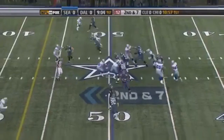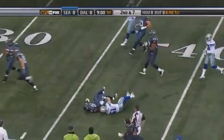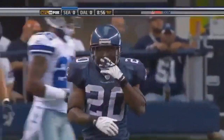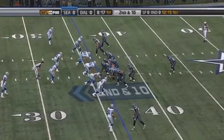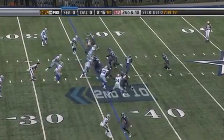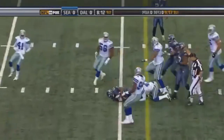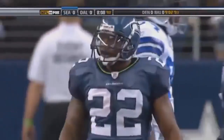Second down and 7, and there's the quick to Forsett. Has some blocking. Justin Forsett into Cowboy territory. And a very impressive drive right now for Seattle. And Stephen Bowen, the 3 men up front. So they're going to the depth early. Second down and 10, and on the draw, Julius Jones with a first down. And tackled by Sensabaugh after a gain of 11.